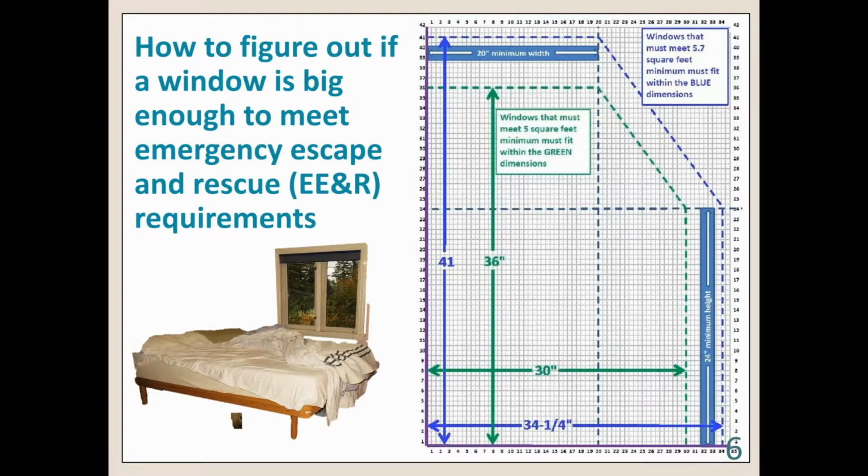So not a bad thing to kind of have on your computer or something. You can check it when you're out doing an inspection. I mean, it would be so simple if there wasn't that square foot requirement, because there are three components. It's not as simple as there's a minimum width and a minimum height. It also has to incorporate that square footage requirement. Yeah, it's got to be all three things, right?